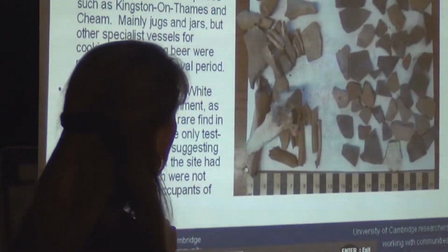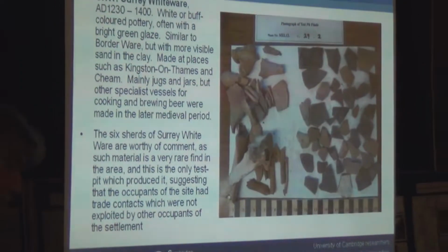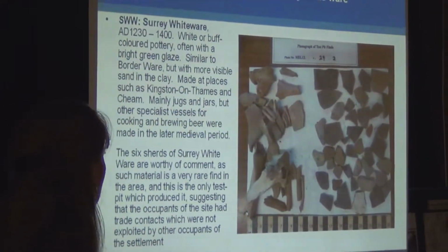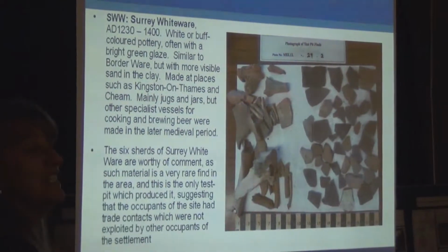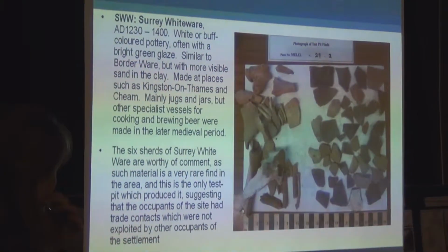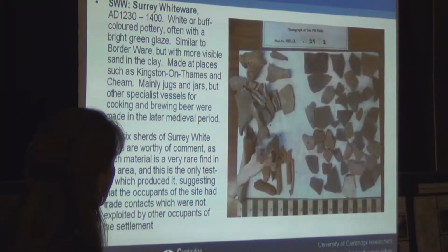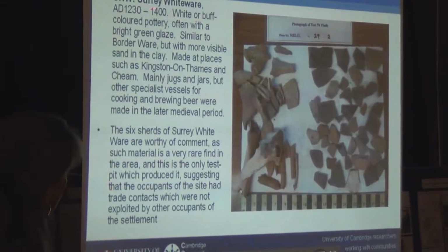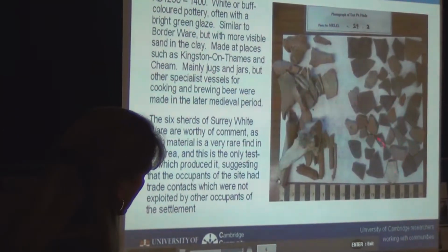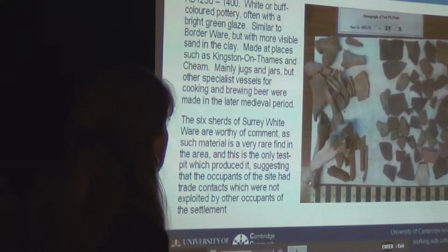Test pit 29, also notable. The pottery reports are usually fairly basic, really. They don't go into a great deal of flowery detail about stuff. It's a factual account of what's there. But Paul, who did the report, drew particular attention to the Surrey whiteware that turned up here, and I put the class description of this in here, the white or buff-coloured pottery, so you can see some bits of it sitting down there, often with a bright green glaze.